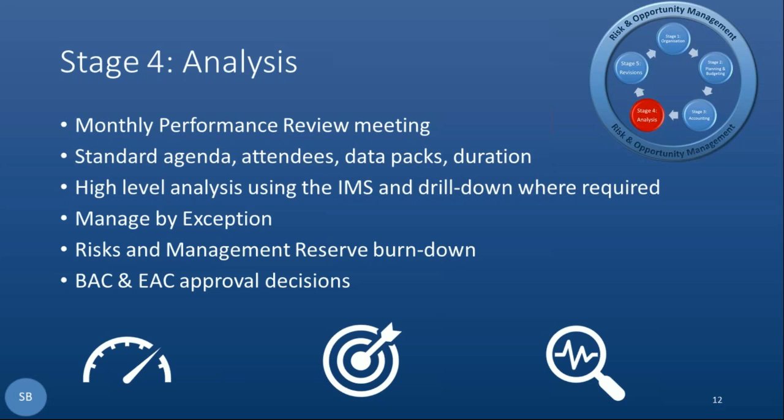So management by exception means finding those things that really matter to the outcomes of your project, understanding the cause, understanding what you're going to do about it, and then actually, shall we say, implementing those actions, making them actually happen.